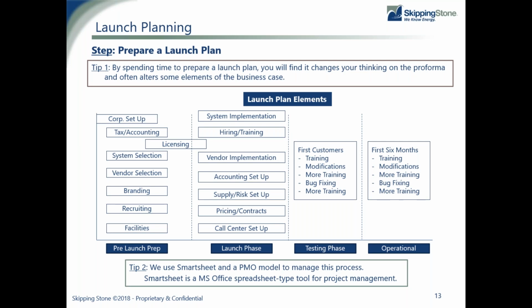Facilities. Do you need an office? Can you start with an executive center? Do you need it and what are those costs? It costs a lot less, for example, to get office space in the Netherlands than it does in London or in Tokyo. So there's different costs around that. What's the accounting look like? Supply risk. Pricing and contracts, how's that going to work?